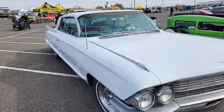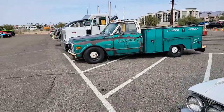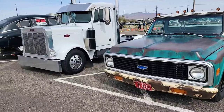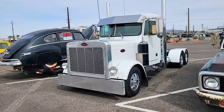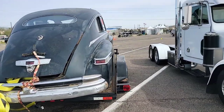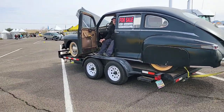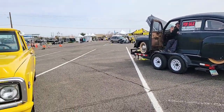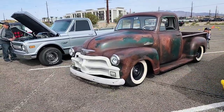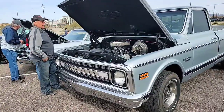I love styling this. Got the dice. That's a working truck. And that's a working truck. All right, there's your hidden treasure. Lot of pickup trucks out here today. Probably see some more tomorrow. Oh, look at this one, really nice. Oh, that's pretty. Look how clean he is.